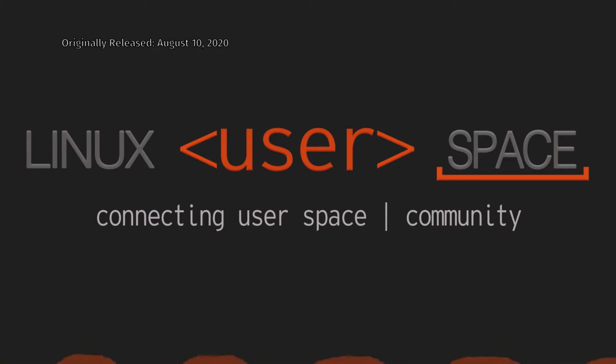So wait, Fedora was originally kind of like how RPM Fusion exists now. Or EPEL, for Red Hat. Yeah, EPEL. Okay. So it wasn't a distro. It was called the Fedora project. It was just a community project.